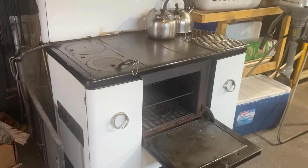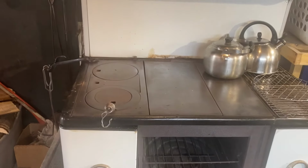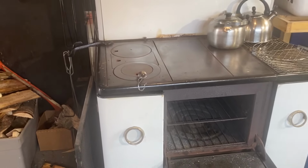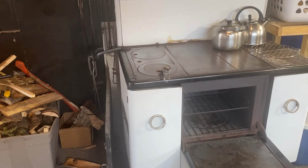The second clue has to do with this stove. Now, what could possibly be in that top secret box that has to do with this stove? Again, folks, you are going to have to stay tuned, and we will be doing the reveal very, very soon.